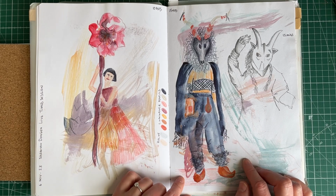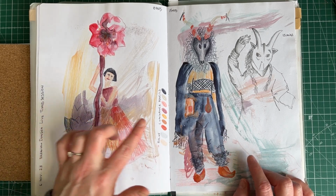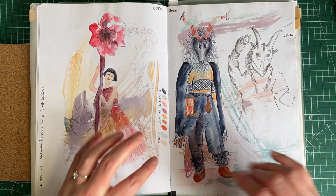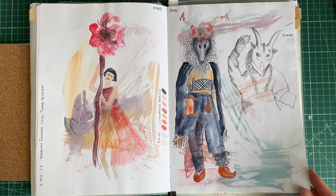And this was a Sarah van Dongen live timed session. I really enjoyed this. I love the color palette that I picked. Again, this is a page that had acrylic ink in the background that I learned from Omar Wynn.